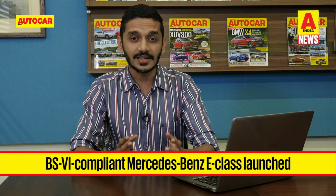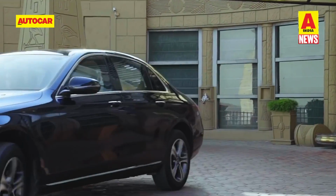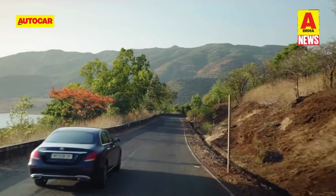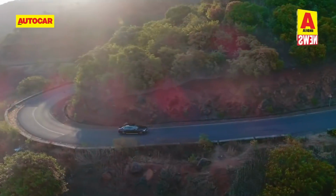Shifting up now to a full-on luxury sedan, it is the Mercedes-Benz E-class long wheelbase, which has been launched in an updated version that is now entirely BS6 compatible. However, there are a few more rather crucial changes, so let's take a look at what they are. First up, no more 6-cylinder diesel. The E350D is no more, but now the 2-litre 4-cylinder petrol and diesel models, apart from being made BS6 compliant, also come in 2 variants each.